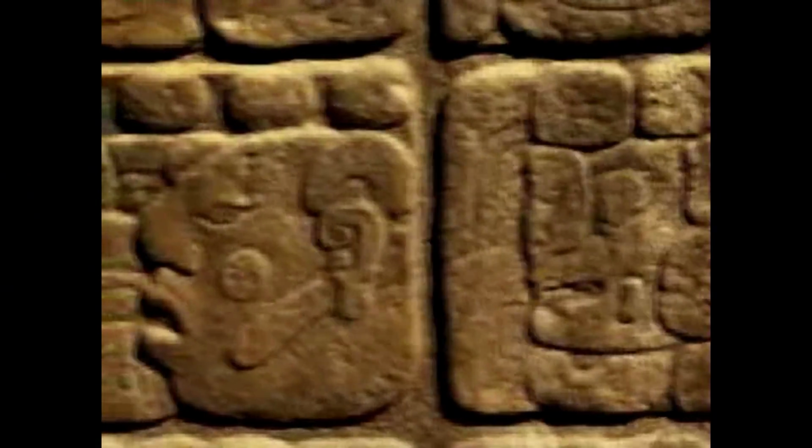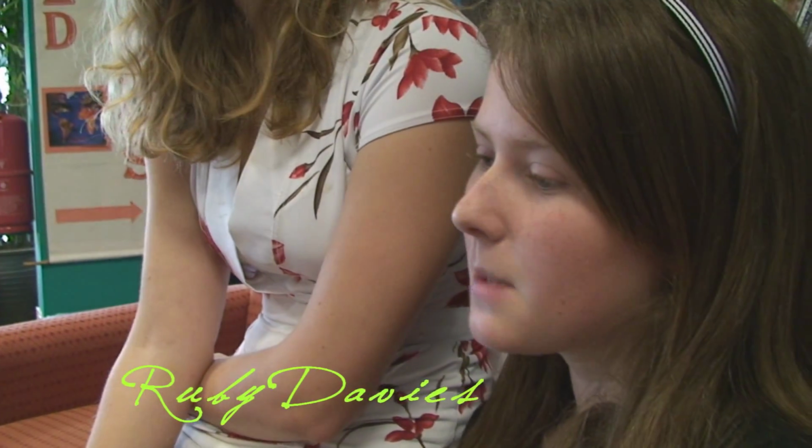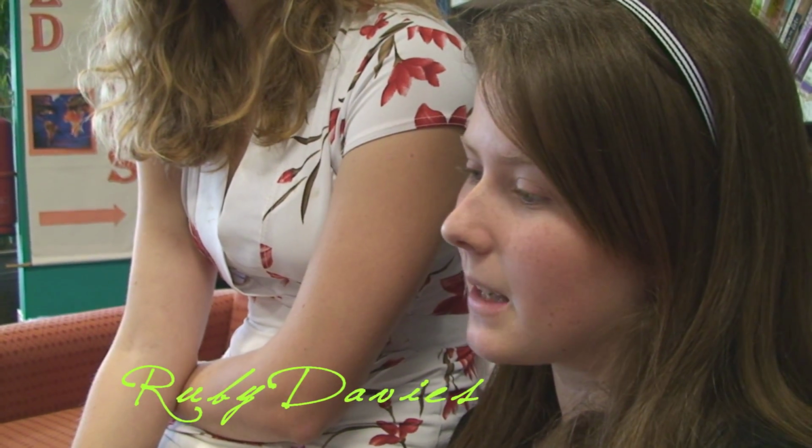Mayan civilization lasted from about 500 BC to 1200 AD, with the classical period from 300 to 900 AD. The earliest known writing in the Mayan script dates back to about 250 BC, but the script is thought to have developed at a much earlier date.